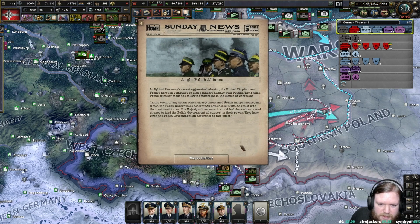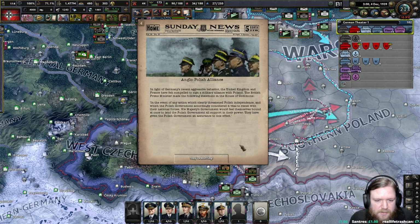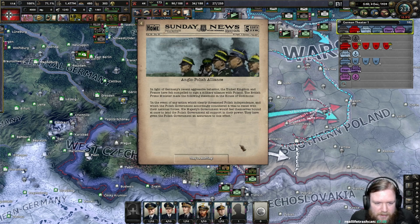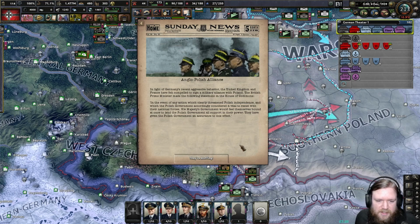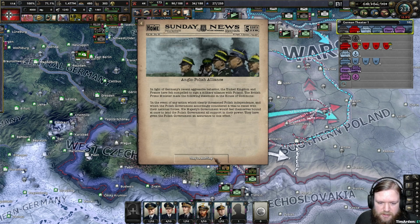In light of Germany's recent aggressive action, the United Kingdom and France have felt compelled to sign a military alliance with Poland. The British Prime Minister had the following statement in the House of Commons. In the event of any action which clearly threatened Polish independence, and which the Polish government accordingly considered it vital to resist their national forces, His Majesty's government would feel themselves bound at once to lend the Polish government all support in their power. They have given the Polish government an assurance to this effect.